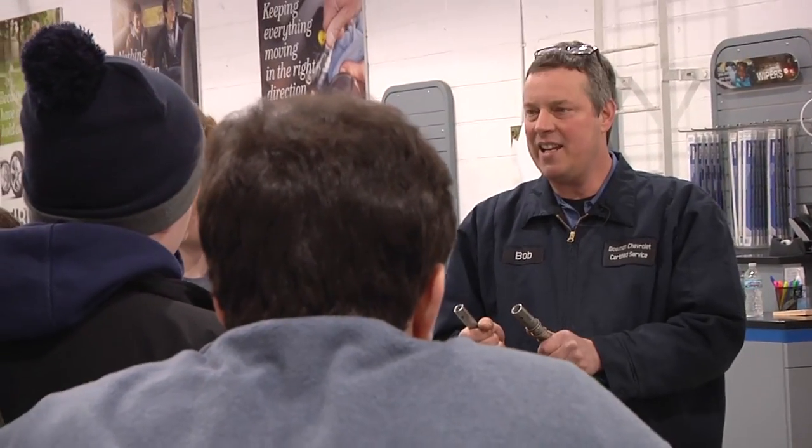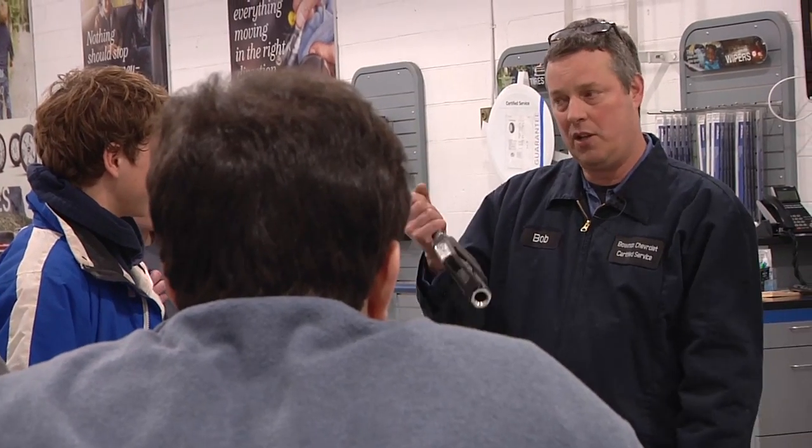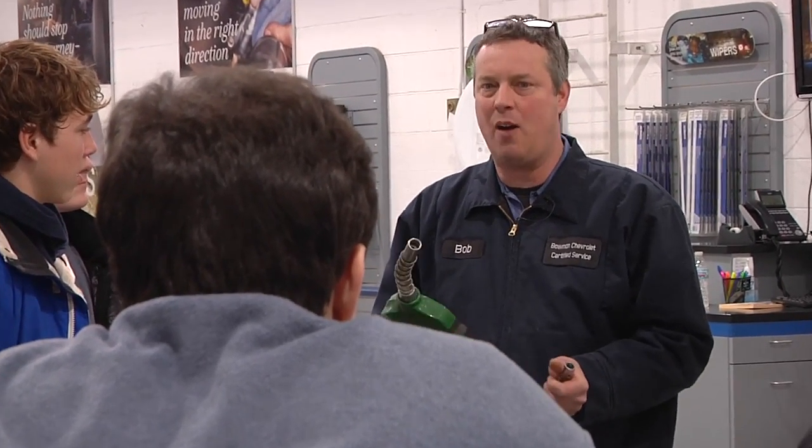It's designed so you can't put diesel in your car. You could go the other way around though, but it's designed so you can't put diesel in your car. But actually you really could if you really tried. If you really wanted to, you could do it. So if you find something that's not working real good, step back, take a look around, you might have the wrong thing. And you think, oh, I would never do that.